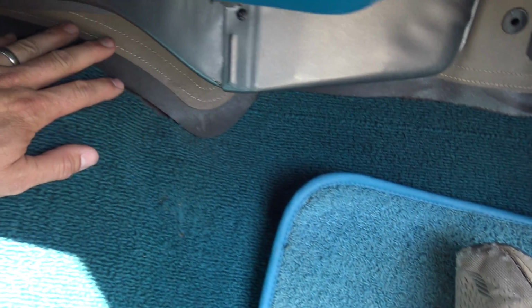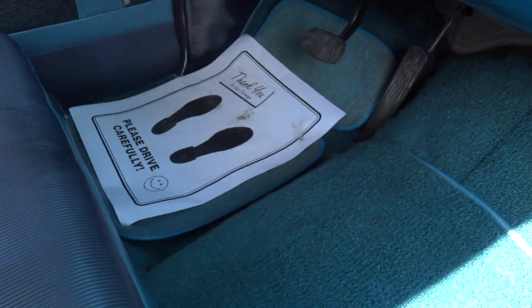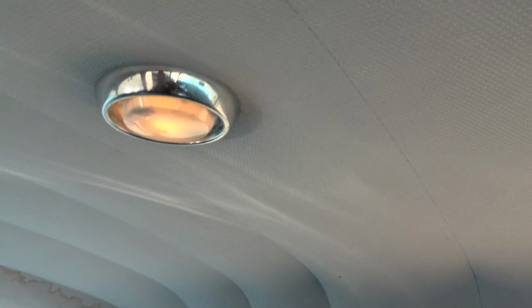If we look here at the carpet, they did just a beautiful job, guys. They did the high dollar carpet quality all the way up top here. All new vents up in there. The kick panels are new. Dome light works on it.